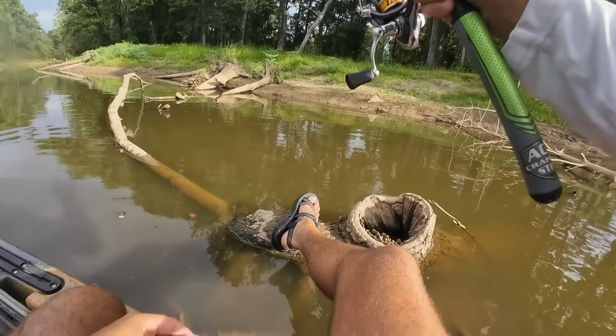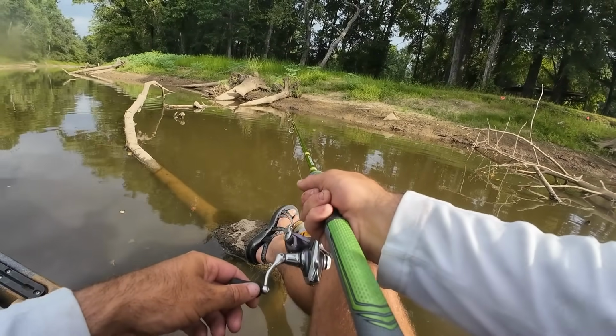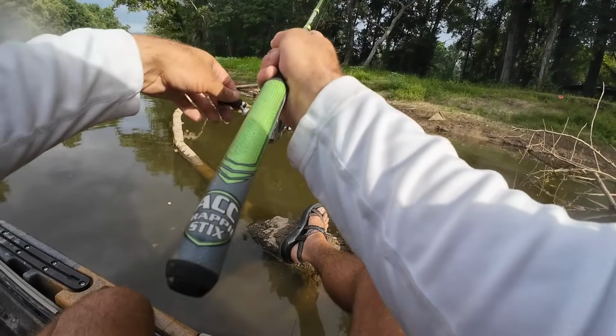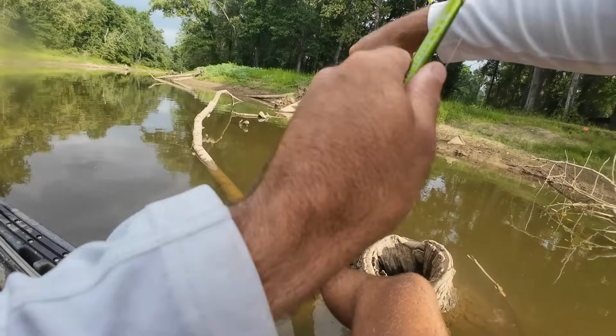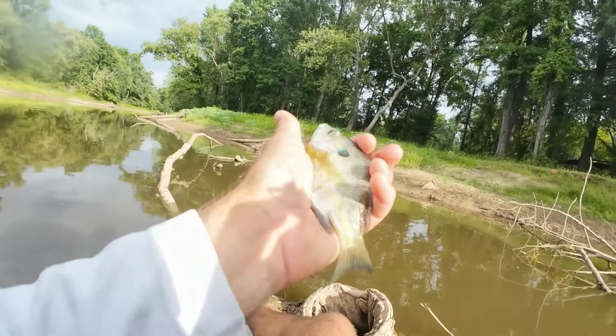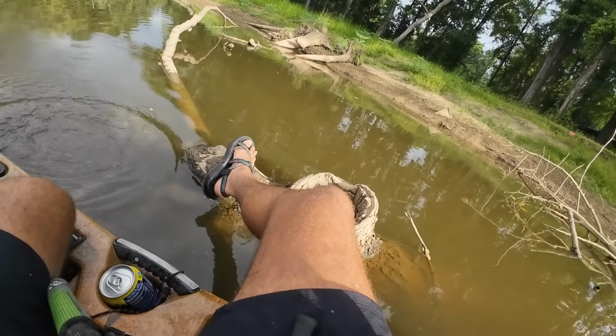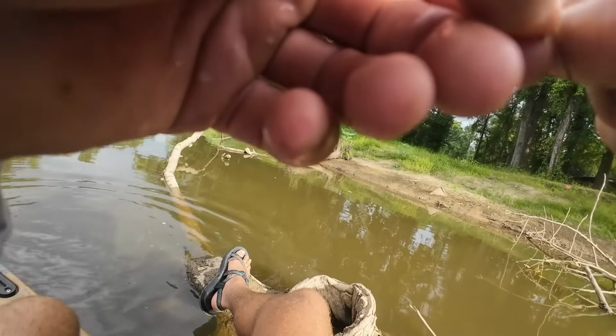Okay, I pulled right up on this little hole. Oh my gosh. See that? As soon as it hit the water. And it's just these tiny male bluegills. They're chunky little guys, but they're not what we're after, but I can't stop catching them.